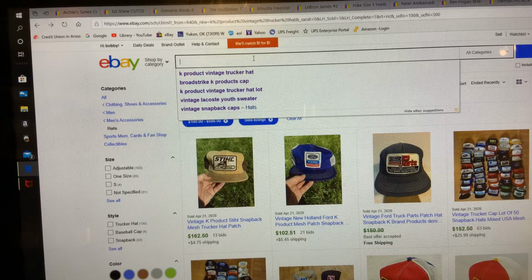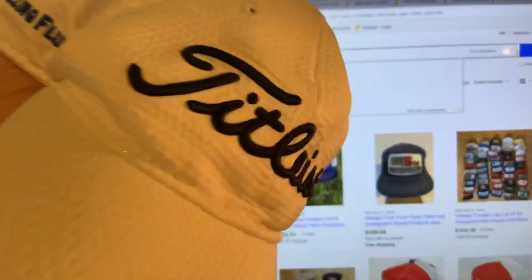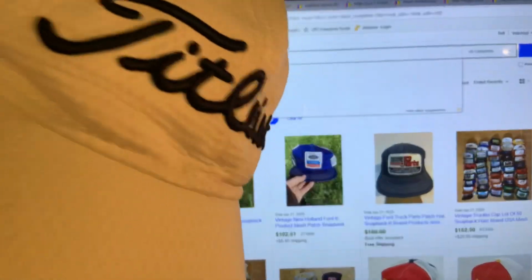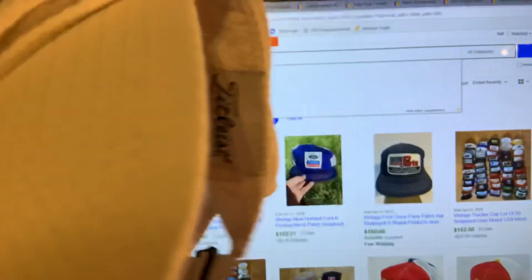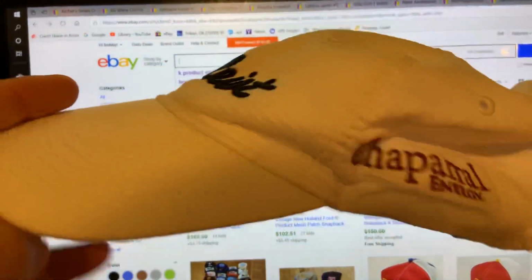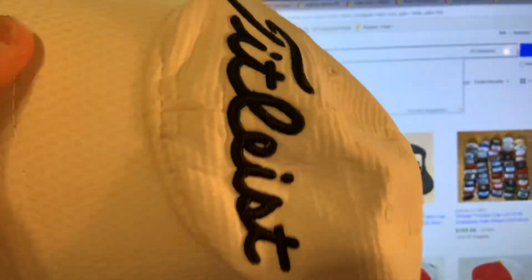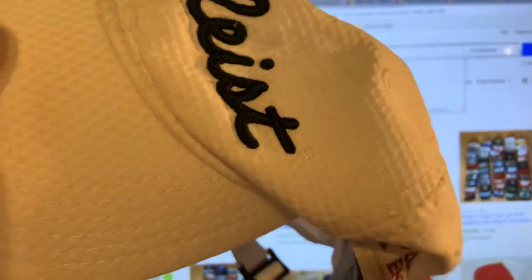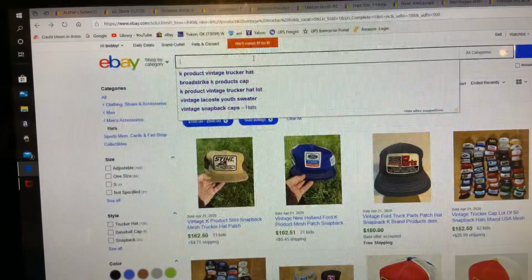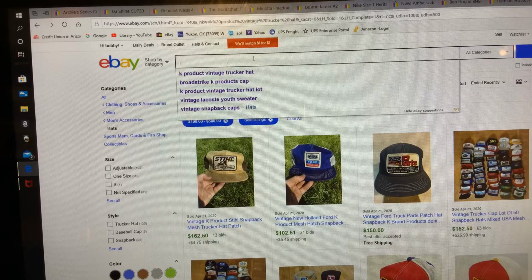Titleist, this is more the running style that I was talking about. It's kind of this material, not your typical cotton hat, but this is a golf hat, and it's got a drilling company on the side. I haven't even listed this one yet. And again, I don't know if it'd be valuable to anybody but the person or the people that work for that company, probably at a tournament giveaway. But this is the kind of material that you're looking for in those running hats that Nike has. They're lightweight, and people use them to jog in.